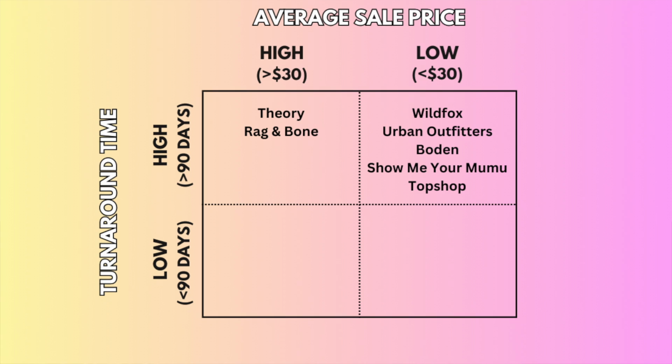Next up is Rag & Bone. So Rag & Bone typically does sell for more than $30 for me, especially for more high quality material items. It's a brand that I know if I pick it up, it might not sell for quite a while. But on the other hand, I have had instances where it does sell a little quicker, so it's not set in stone. But in my experience, a majority of the time, Rag & Bone does flip for more than $30, but it does take a little while to sell.